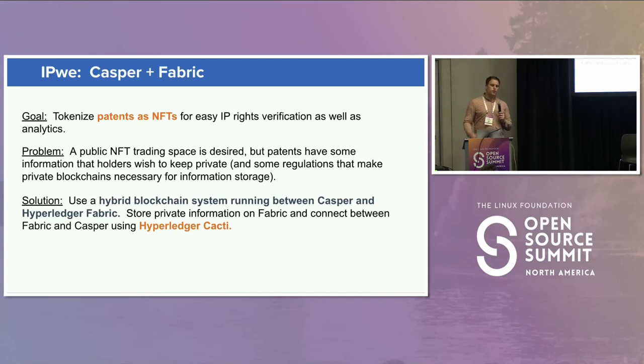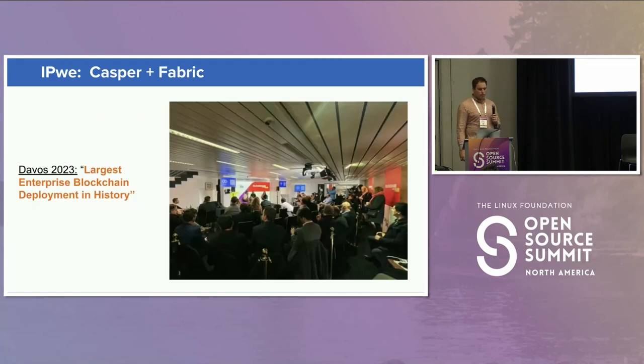So the solution is to use a hybrid blockchain system running between Casper and Fabric. And it turns out the connector and the bridge between these two is actually running on Hyperledger Cacti as well. And so they said in Davos that it was the largest enterprise blockchain deployment in history. I'm not sure exactly what that means, but the press release said it, so I'll go with it.